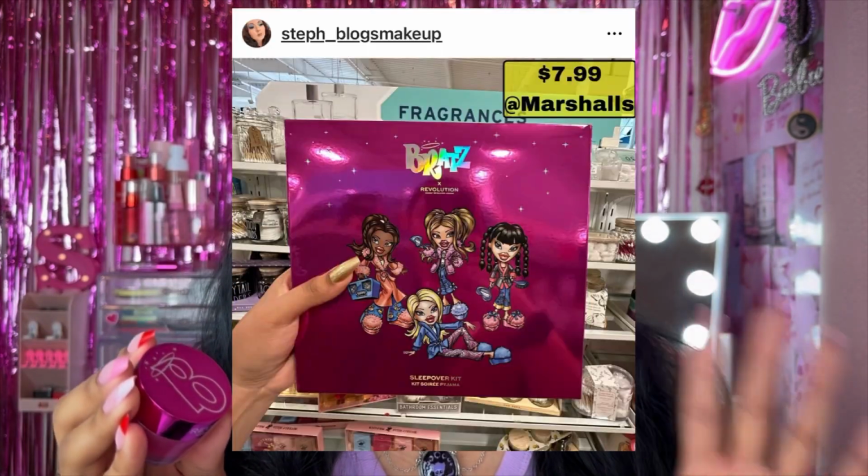Alright guys, so first off I'm going to take this Revolution and the Bratz lip mask that I found at my Marshalls. This actually came in a cute little set. I'm going to put a picture on the screen. I posted it on my Instagram and this is so adorable. So it's part of their sleepover collection. Came with the lip mask. I also have a lip scrub back here and a lip oil, which is that right there, but it kind of spills, so I don't like to use it.